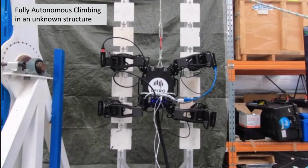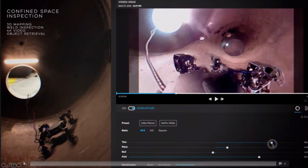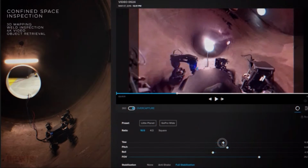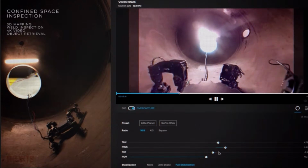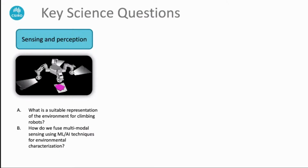So the overall goal here is once we have these kinds of robots which are reasonably adept at moving, we can send them to confined space environments and do inspections for various kinds of tasks. In order to do this, let me summarize what the main challenges and the main science questions are that we need to solve. Of course, we have the problem of sensing and perception, as I was mentioning. One of the key open problems that we are looking at right now is what is the suitable representation of the environment for climbing robots?